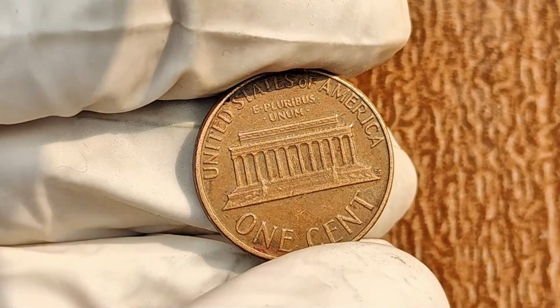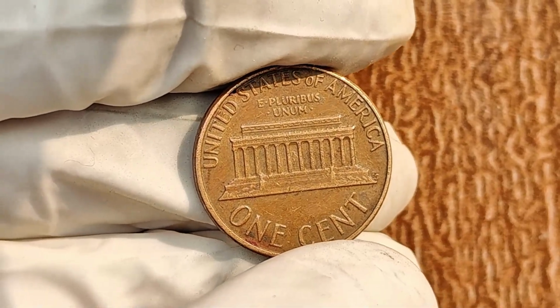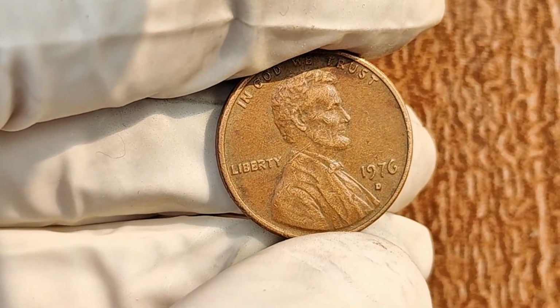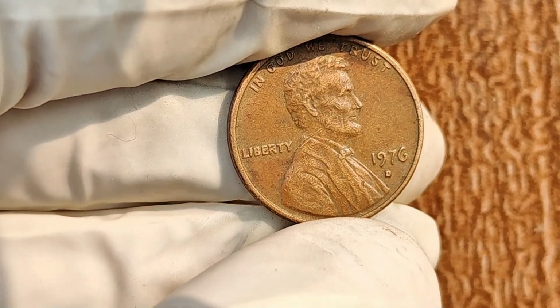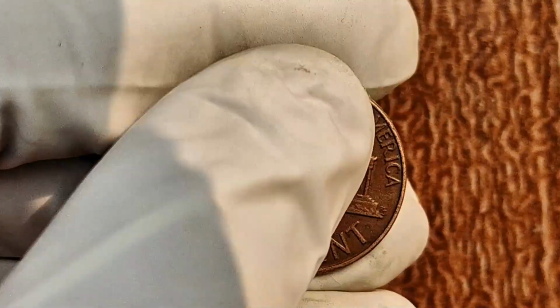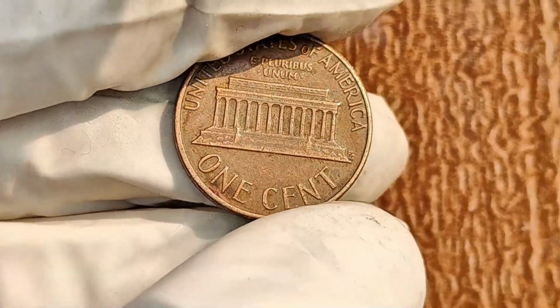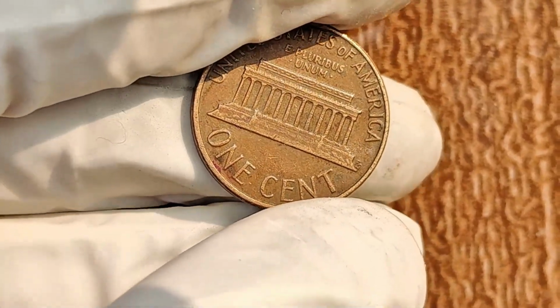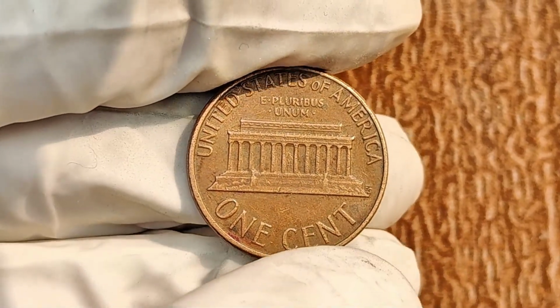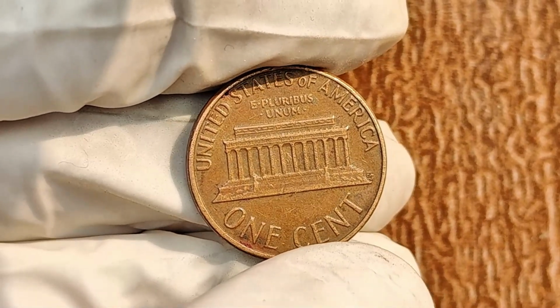Step 2. Look for signs of errors, like doubling on the date or letters. Step 3. Consider getting your coin professionally graded. Yes, it costs money, but isn't it worth it to potentially gain millions? And here's a pattern interrupt for you: what if your dog's chew toy or your kid's piggy bank is hiding a $2.8 million coin? Makes you want to start digging, doesn't it?